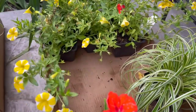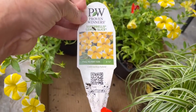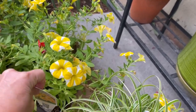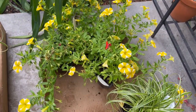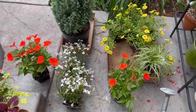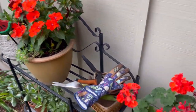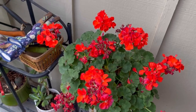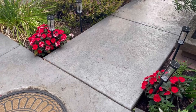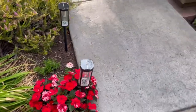And then I also got three of these, and these are for a different spot, which I'll show you. These are the Proven Winners Super Bells Lemon Slice, and they were half off or like 40% off. So I grabbed a couple of those and one more of the Carex. I have two of the Impatiens. I thought that would match what I already have going on up here. In my front entry, I've got this Impatiens, so to match those colors, I also have some Impatiens in the ground here. I wanted something that would match what I've already got going on up here.